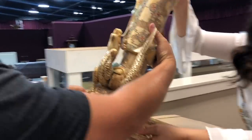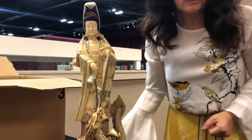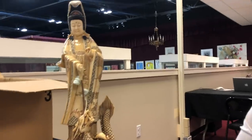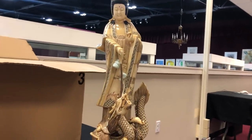So this one, the metal base is contemporary. It's not signed or numbered. But somebody might pay around $500 for it. $400 to $600. Do you have any other items? No, that was the best we got.